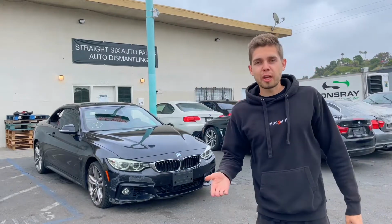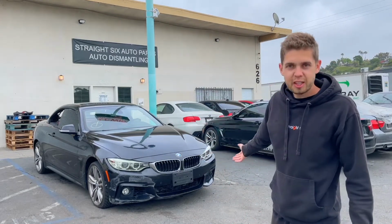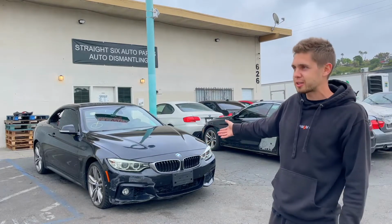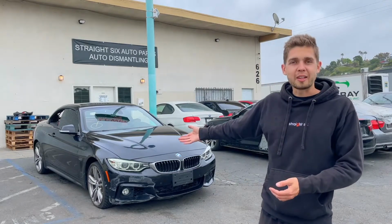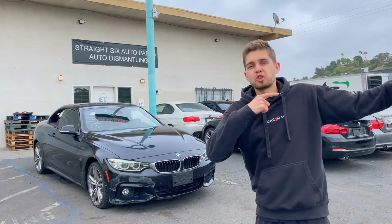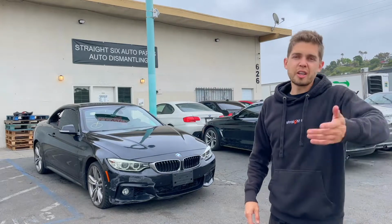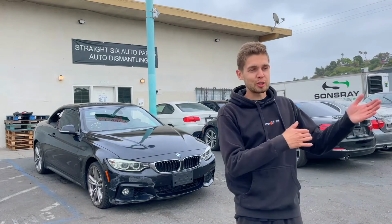In addition to the red interior, we have almost everything in the front. We just have a little bit of damage on the passenger side to the bumper. But besides that, two headlights, hood, and one fender got damaged on the driver's side. The car has pretty bad damage on the driver's side.